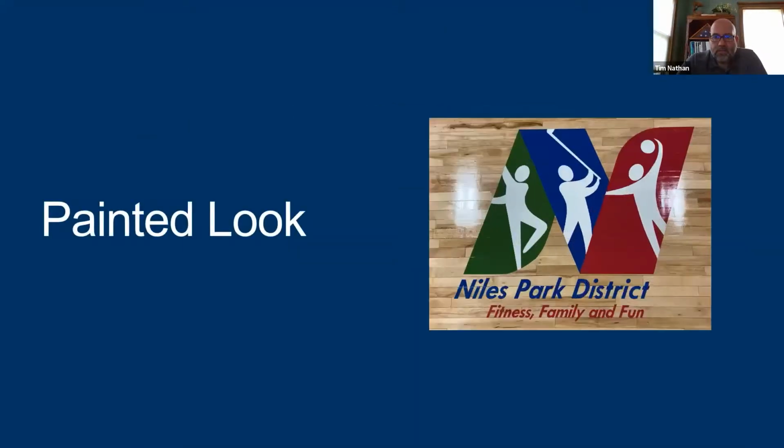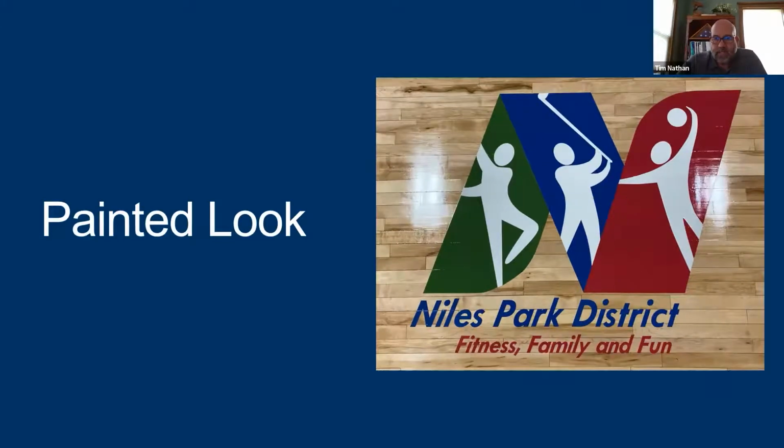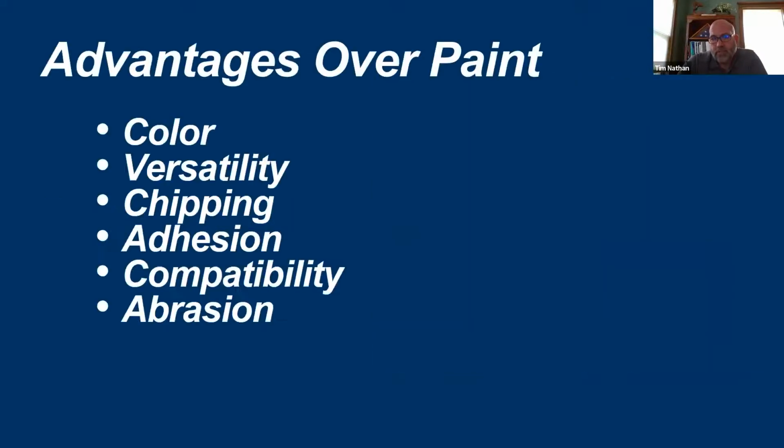In a painted look, to give you more opacity, we're able to take our colors and do formulas that allow it to create a more masking effect. Advantages, of course, we're looking at is we believe we have richer color. We believe we have more versatility in the ability to do pseudo transparency versus full opacity.